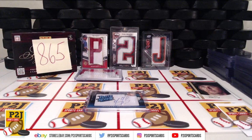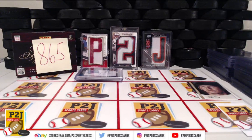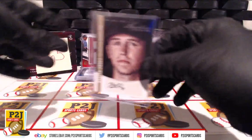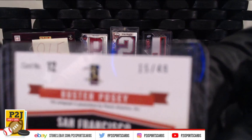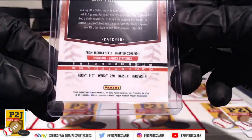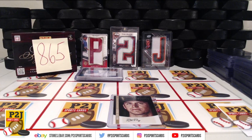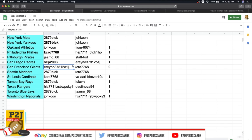And then last but not least, we have the San Francisco Buster Posey out of 49. That is 15 out of 49 Buster Posey for the San Francisco Giants. The San Francisco Giants is going to Harry No, 3781201J.